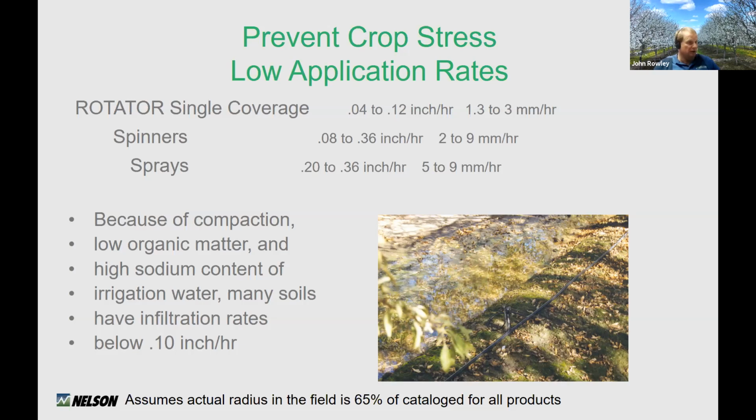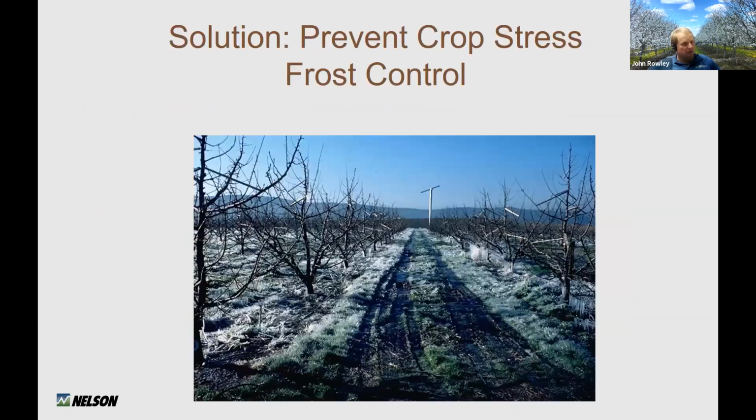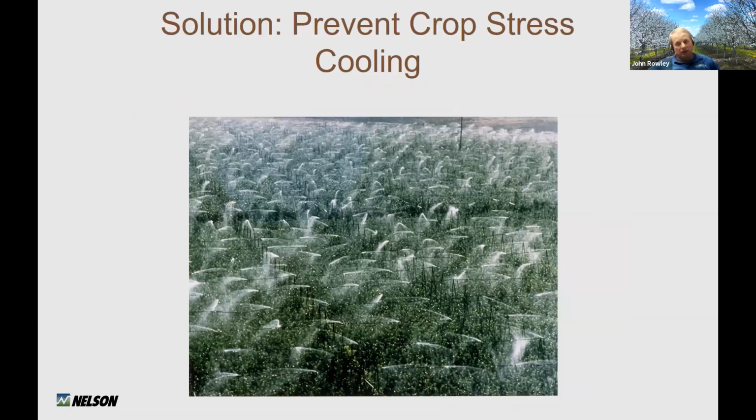And that's illustrated by the numbers you see in this slide, where some of your fan jet systems, if you look at the treated area, the application rate is around 20 to 36 hundredths of an inch per acre. So that's just something to keep in mind as you compare a full coverage system to maybe a part coverage system. A couple other quick things that are really common to some full coverage uses: cooling.